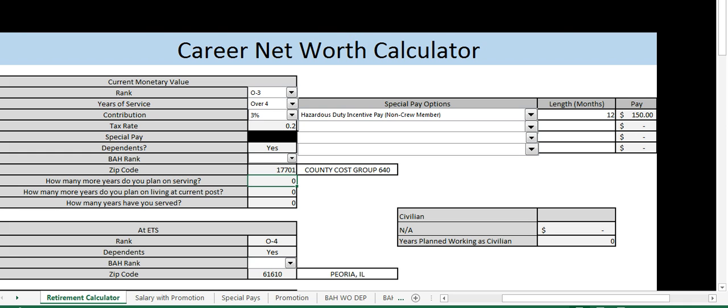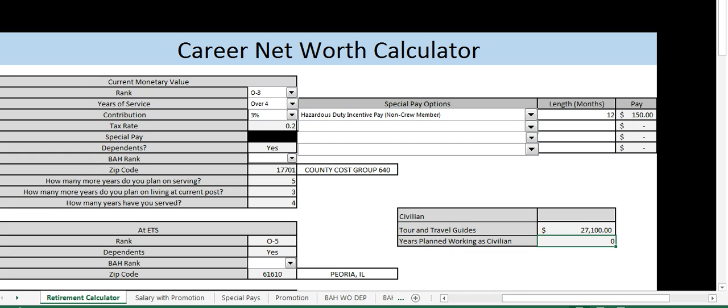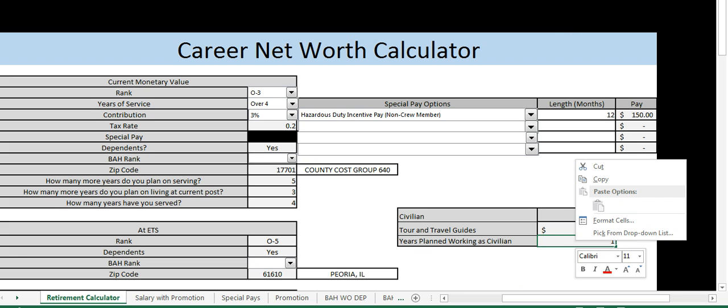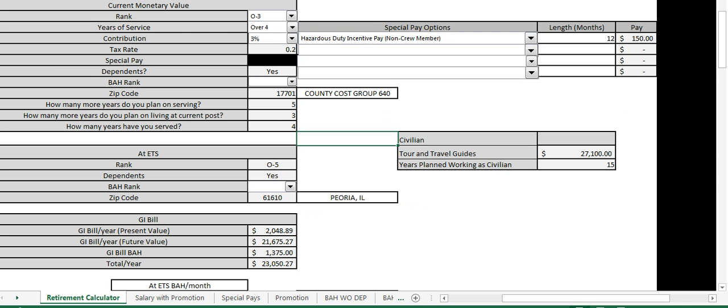We could say he's looking for something like 5 more years. He plans on living at his current post for 3 more years, and he's already served, like we said, for 4 years. Next, when he gets out, he would look for a civilian job. So we have all civilian jobs listed from our table here, so he can choose whatever he wants. So say he wants to be a tour and travel guide, and he wants to work as that civilian for maybe 15 years.